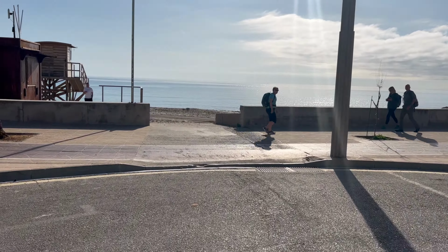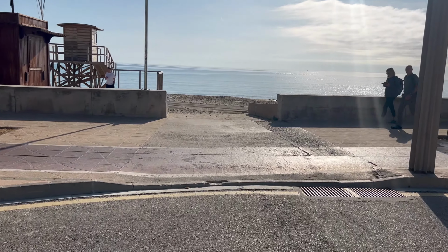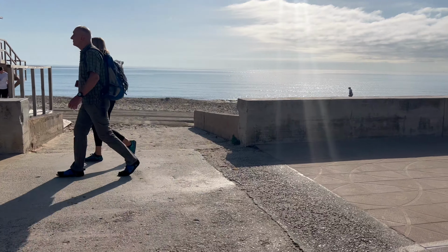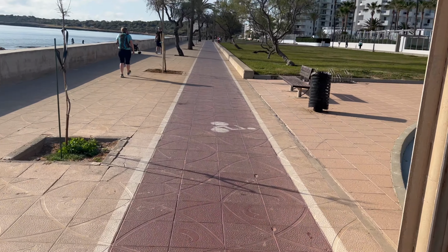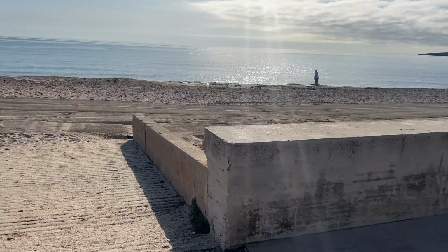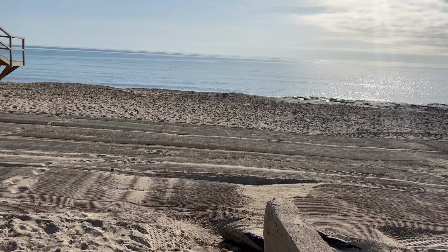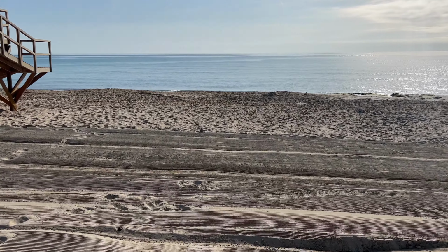So this end of the walkway, you do have it a little bit quieter. Do watch for this little pathway here. They do have a lot of cycle tracks, which is fab. But in doing that, just watch yourself because people do come speeding along. Anyway, let's have a look over here.